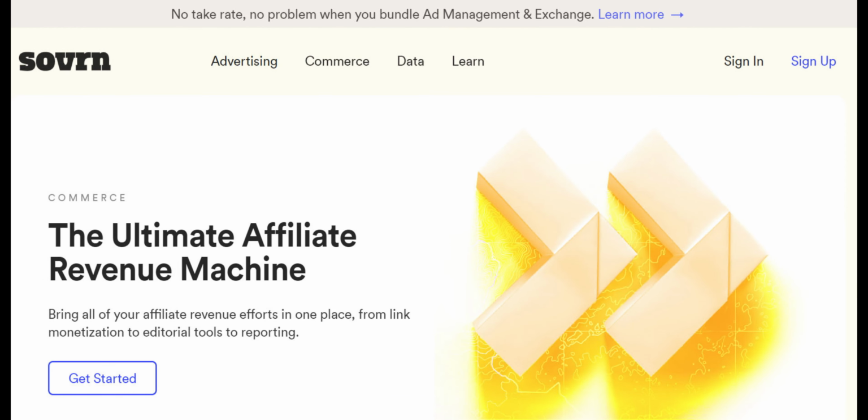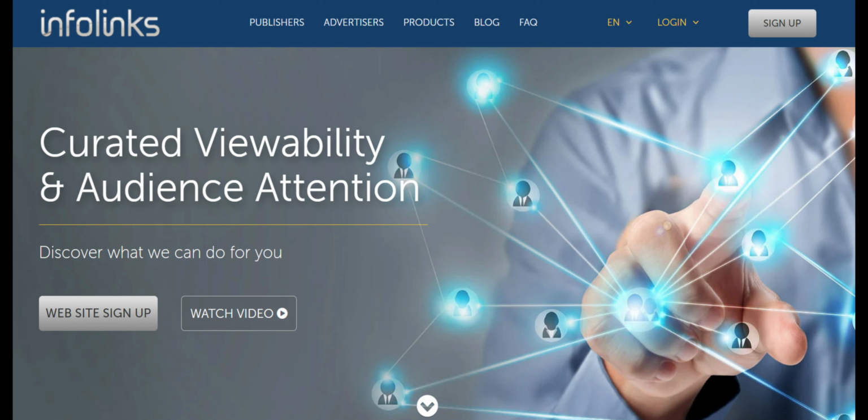5. Sovrn, formerly known as Viglink. Sovrn is an advertising network that specializes in affiliate marketing. It can automatically convert your regular links into affiliate links, helping you earn more from your content. 6. Infolinks. Infolinks offers in-text and in-frame ads, as well as other ad formats. It's known for its non-intrusive approach and can work well alongside other ad networks.